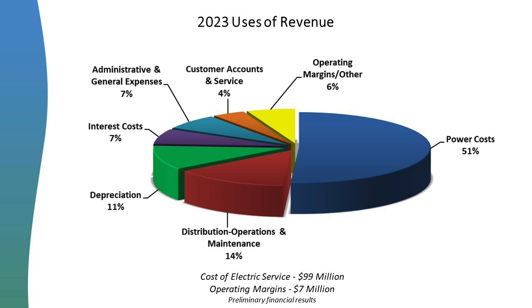We did have several unanticipated favorable outcomes last year. Purchase power cost credits from Great River Energy had an impact on that 51% that you see there. We were credited back almost $3 million from Great River Energy. Again, I mentioned they had a favorable year. There's a lot that goes into it, but their favorability benefited us as well.